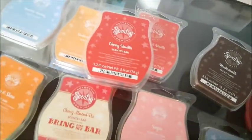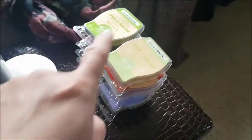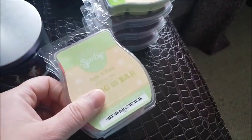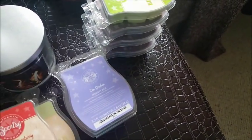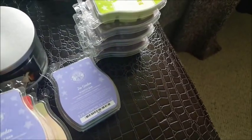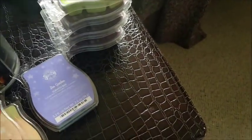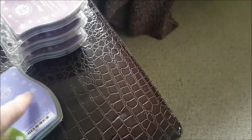But I also have candles, and I'll move over here. I brought them out. Oh, this is a pile that I'm going to give my dad because apples and pears is really nice. My dad would love that. Revved up raspberry. He loves raspberries. This is called a Zen Garden. Oh, he only needs one, not two of them. Because I'm not even sure if he'll like this scent.